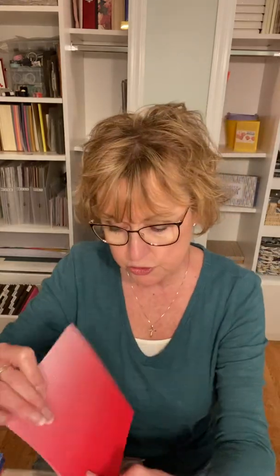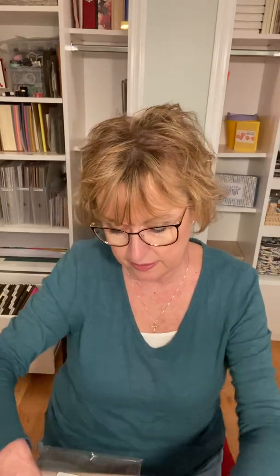Now, here's something cool. Glimmer paper. So we have a 6x6 pack of the new in colors in glimmer paper. And these are like ombre. So you can see very glimmery and shimmery, but the glimmer does not come off. So it's not glitter paper, it's glimmer paper. And you get 4 sheets of each color. So you're going to get all 5 colors, ombre in each one. 4 sheets of each.